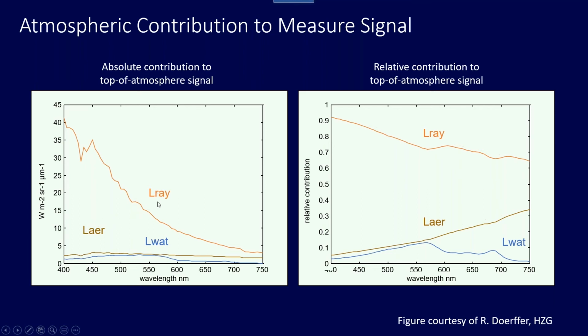We are not interested, other people are. We are just after this one here. If you look at the relative contributions, we have 100% of our signal, and it is composed here in the blue part of about 90% scattering by air molecules, another 10% by the aerosols, and only 10% is the water. The water signal reaches at max actually 10–15%, depending on how much you have in the water.